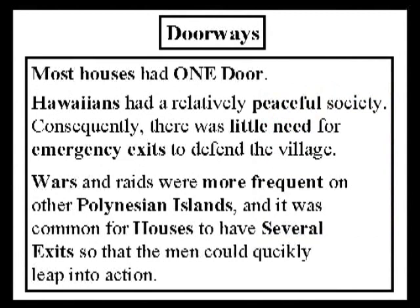Now, most houses had only one door. And while Hawaiians did fight, and we know that there were some famous battles that occurred, it's generally thought that Hawaiian society was relatively peaceful compared to other regions of Polynesia. And in most Polynesian dwellings, there are two or more doors on each house. And it's been thought that this was to allow the occupants, especially the men, to leave the house quickly if there was some threat to the house or to the village.